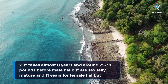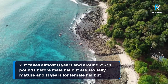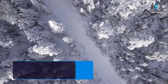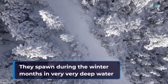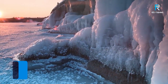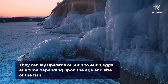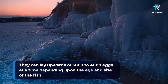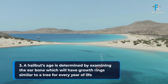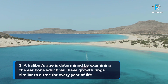2. It takes almost 8 years and around 25 to 30 pounds before male halibut are sexually mature and 11 years for female halibut. They spawn during the winter months in very, very deep water. They can lay upwards of 3,000 to 4,000 eggs at a time, depending upon the age and size of the fish. 3. A halibut's age is determined by examining the ear bone, which will have growth rings similar to a tree for every year of life.